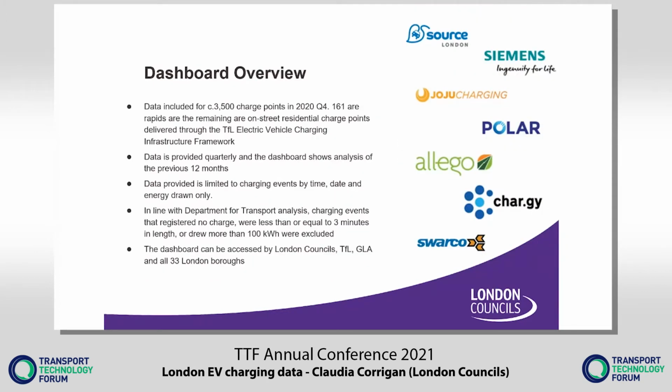In the next slide, there's some information on the dashboard overall. The last set of data we received on the dashboard was for the end of 2020, and that included data for just under 3,500 charge points in total. It's obviously not all of the charge points in London, but it's just over half of all the public charge points, so it provides a really useful insight into how those are being used. It also provides data for charge points in 30 of the 33 London boroughs, so it's useful for the majority of boroughs.